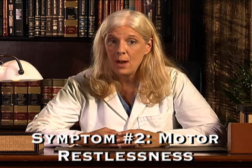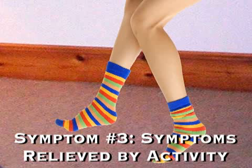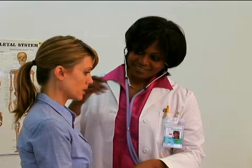Motor restlessness may also manifest as short, involuntary bursts of leg movement, which usually occur when a patient is lying down. The third diagnostic criterion is that the symptoms are worse when the sufferer is at rest, but are at least partially relieved by bouts of activity. And the final marker for diagnosing RLS is symptoms which worsen at night and are distinctly more painful between 10 p.m. and 2 a.m. A patient whose symptoms fit these criteria is considered to have restless leg syndrome.